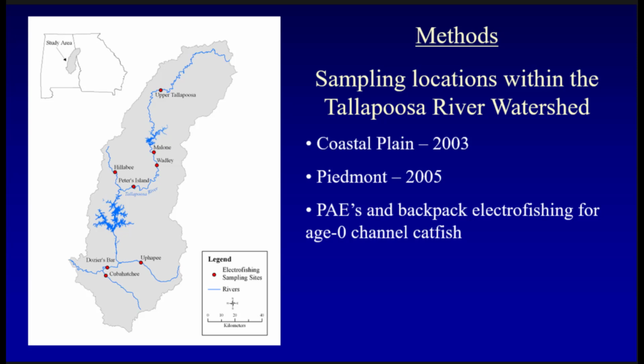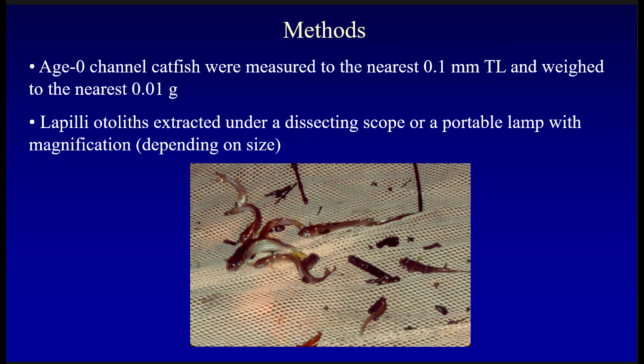This work was done during a larger study. I believe it was the Aquatic Gap Analysis Program, where Elise was conducting a whole bunch of electrofishing sampling in the watershed. The primary technique that we used were PAEs, pre-positioned area electrofishers. Particularly for your juvenile catfish, you'd set those off the riffles in the shallow water at night, and then those catfish will come up on the riffles, and then you would shock them using the PAEs. So all fish, of course, were weighed and measured.